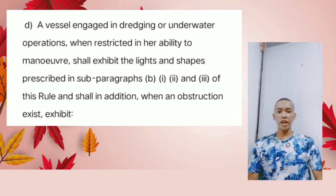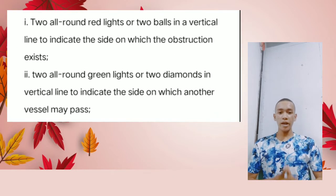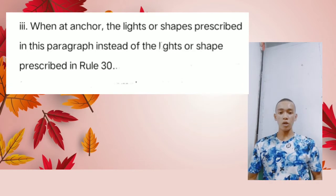Paragraph D. A vessel engaged in dredging or underwater operations, when restricted in her ability to maneuver, shall exhibit the lights and shapes prescribed in subparagraphs B 1, 2, and 3, and shall in addition, when an obstruction exists, exhibit two all-round red lights or two balls in a vertical line to indicate the side on which the obstruction exists, and two all-round green lights or two diamonds in a vertical line to indicate the side on which another vessel may pass. When at anchor, the lights or shapes prescribed in this paragraph instead of the lights or shapes prescribed in Rule 30, which is vessel at anchor.